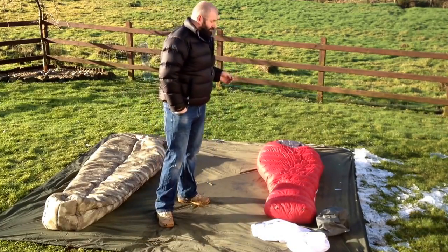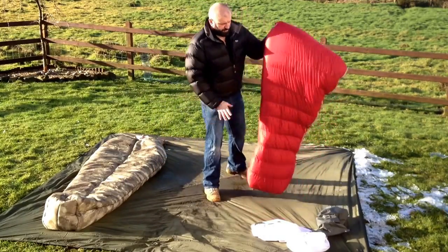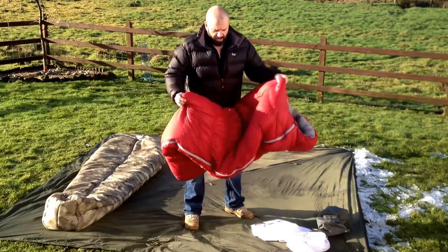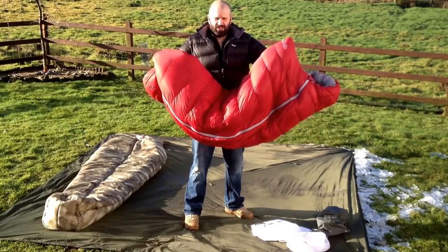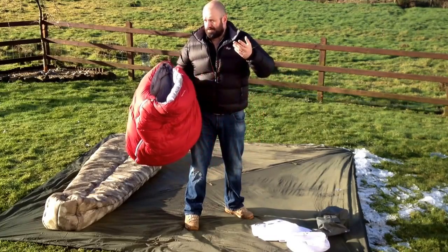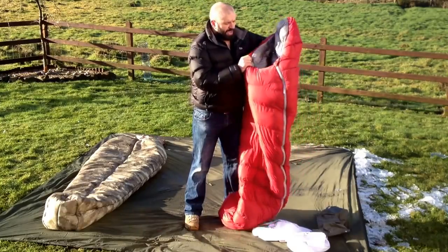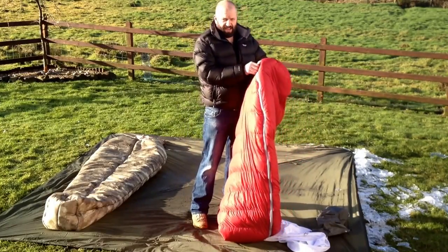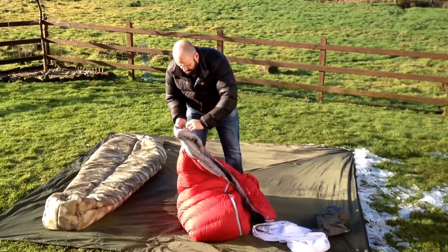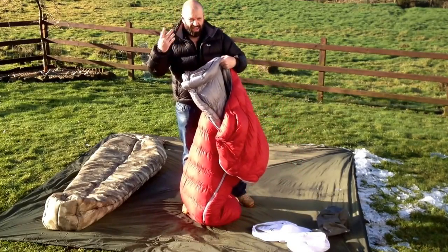I'd call these best in class. We're looking at a natural. This is the Rab Neutrino, the 600. This is 90% European goose down, 10% feathers. It weighs a sniff over a kilo, and yeah, a few features. We've got anti-snag zip, as you'd expect. We've got a little pocket inside there. Can't really fit much in there. Maybe your keys, your phone, a head torch.